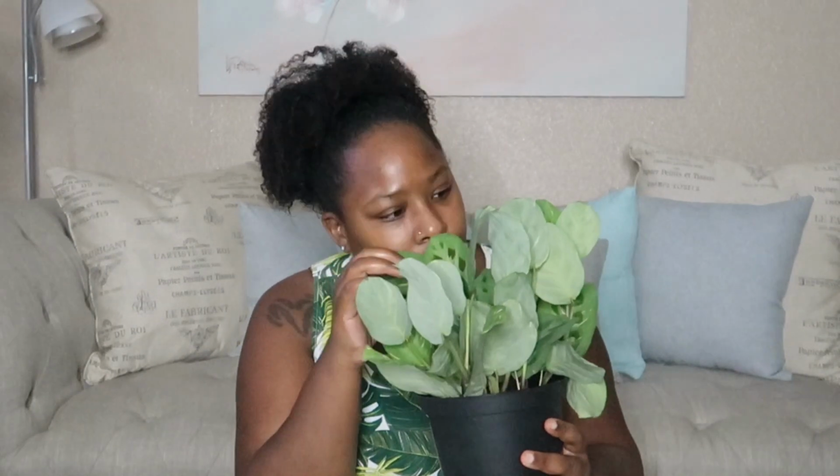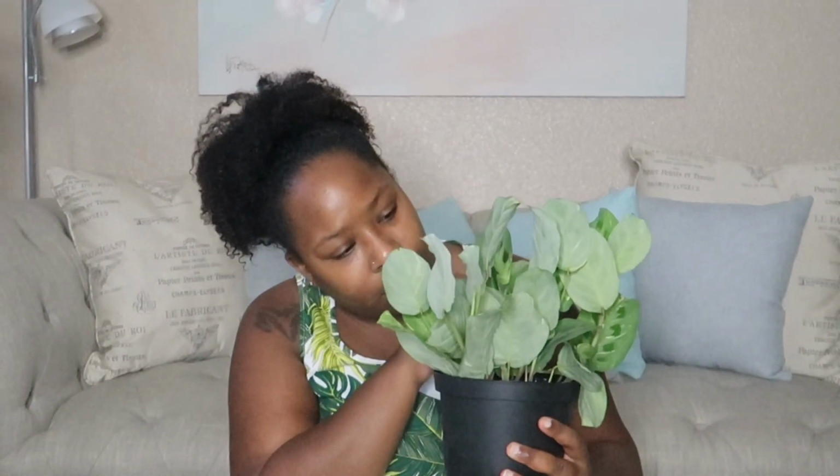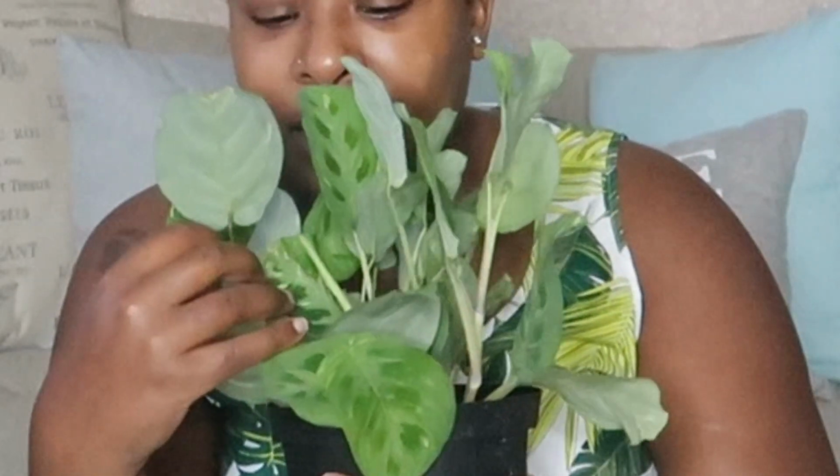I tell you, this thing has been loving my home and seems to be growing. It looks a little bit fuller since when I first purchased her, but she does have a few new shoots coming out. I don't know if you can see this one there. I don't really see any more. But yeah, she has a new leaf. Oh, she does. A huge one right there in the middle.